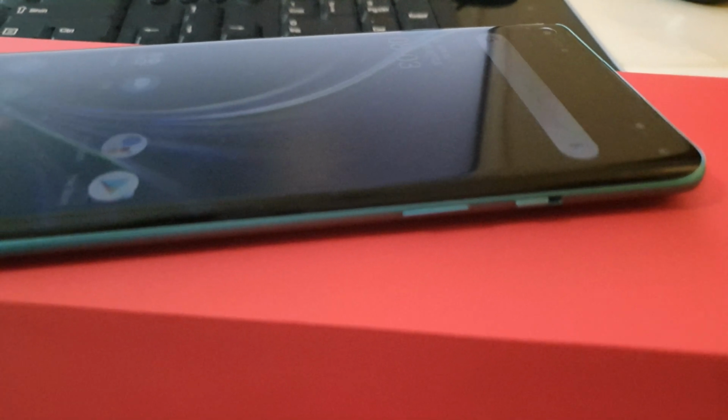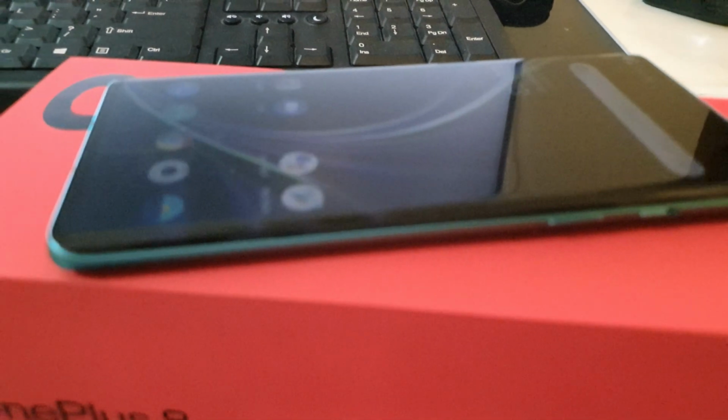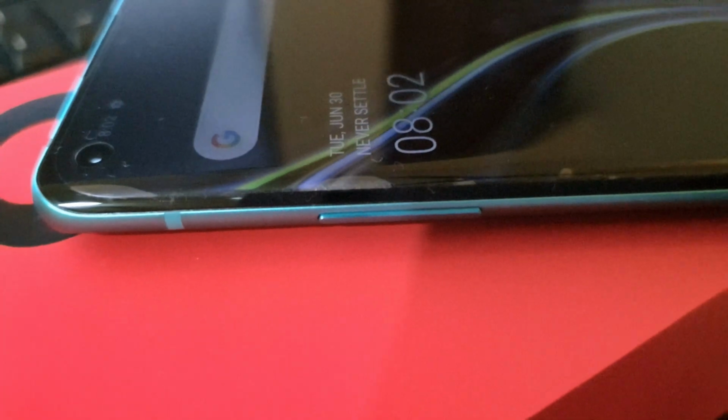On the right side panel, we have the power button and a slider which gives you the choice to slide between silent and ringtone mode. On the left side, you just have one button, the volume button. On the top and bottom, you have these antenna bands marked with a different color. It's quite thin, and on paper the weight of the phone is 180 grams. It's pretty comfortable to hold, and I don't find any difficulty in holding.